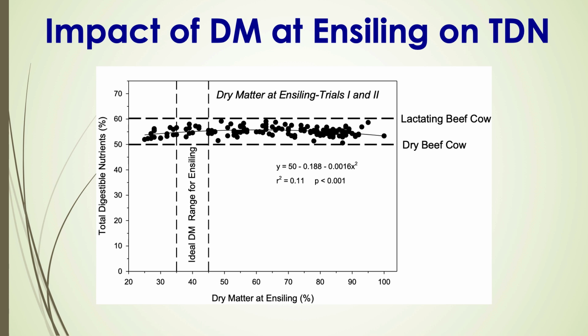What I wanted to show you with this is that this is the total digestible nutrients, or the energy in this, and it was unimpacted by moisture at ensiling. So even though it was dry, we did have very little effect on the total digestible nutrients. Now the key was oxygen exclusion. You got to have good oxygen exclusion.